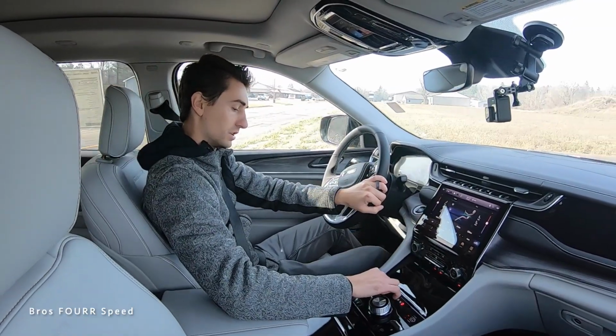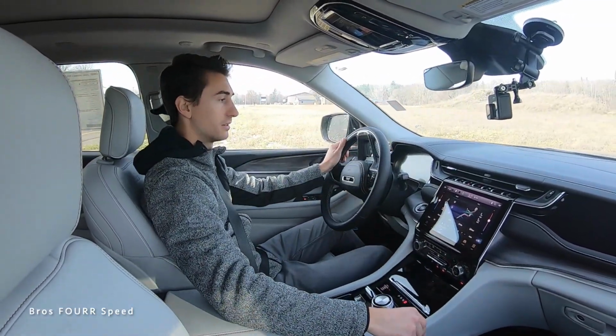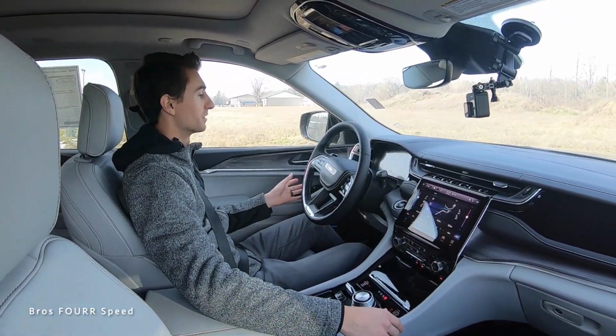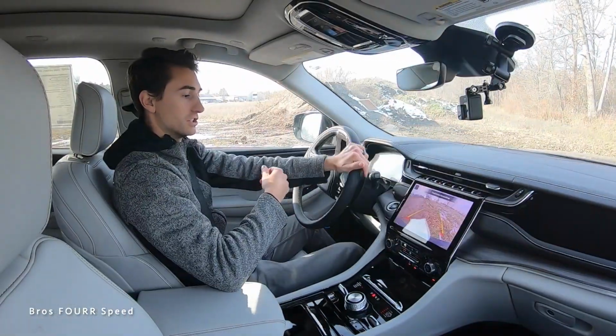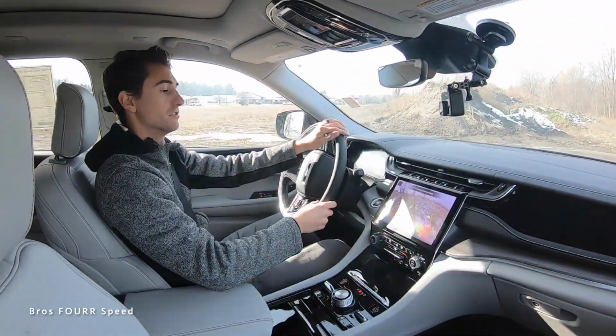If I just go into the sand and mud, pop up the suspension a little bit, when you are off-roading in these, it's still stable. It feels really confident when you do hit bumps and things like that. We've taken one of these off-road, and it is really good just how well everything is balanced. You can tell that this is a Jeep at the end of the day. They haven't lost their heritage of being an off-road focused type of SUV.